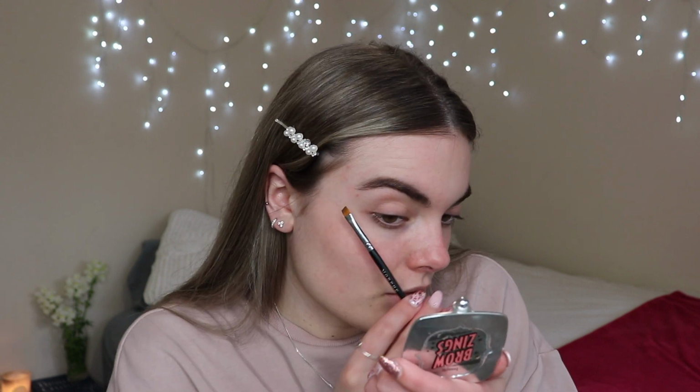When it comes to the end of your eyebrow, your tail should end, if you were to line up your brush, in this outer corner here. So make sure that when you're doing the tail of your brow, it ends at about, if you were to put your brush there, the outer corner of your eye.